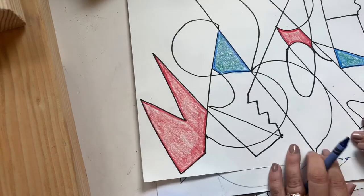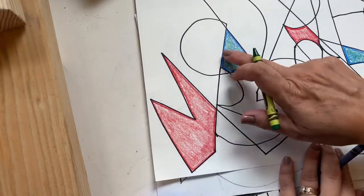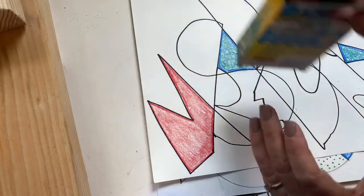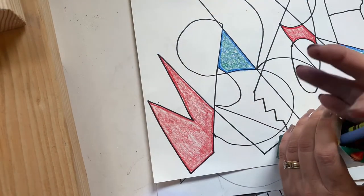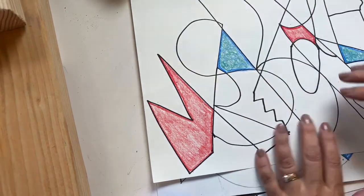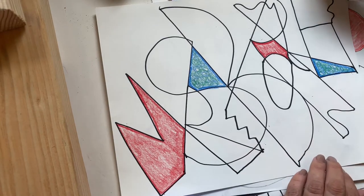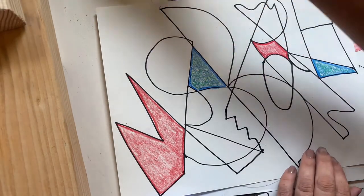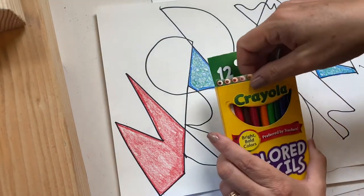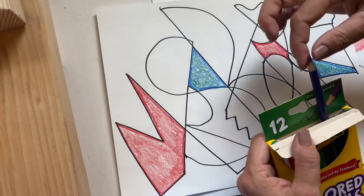So there we go. So we did two with crayon, two reds, and then two blue greens. And I think I'm going to put my crayons away for a minute. Now, this is your art piece. You can do whatever you want. If you decide you want to do the whole thing in crayon, go for it. But I'm going to show you some of our other supplies. I think I'll pull out the colored pencils. I'm going to pick a purple.